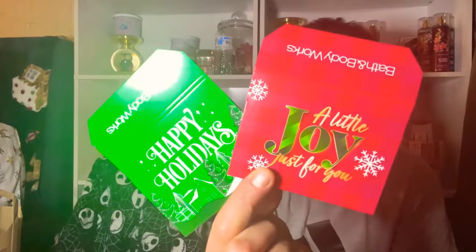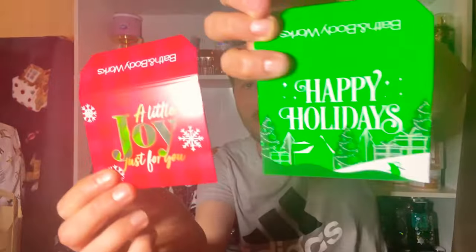All right, I also picked up some collectible items here. So I did pick up the two gift card holders. So one says Happy Holidays and one says A Little Joy Just For You. So yes, we want to go ahead and pick up those and collect those. And then I did grab 5 gift cards here. So yes, I do put $1 on each of my gift cards just to be able to collect them.